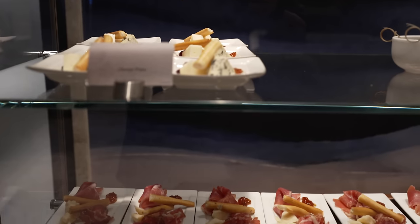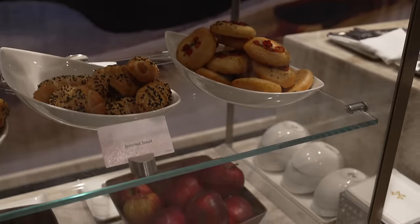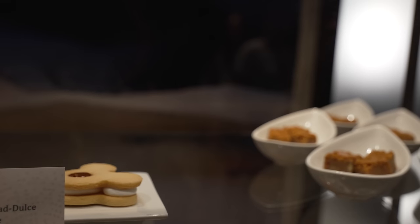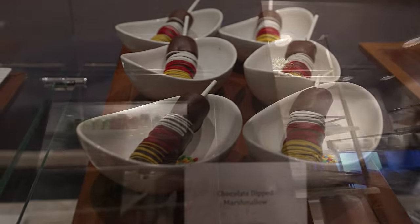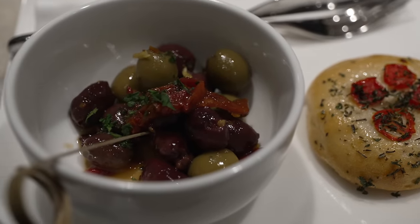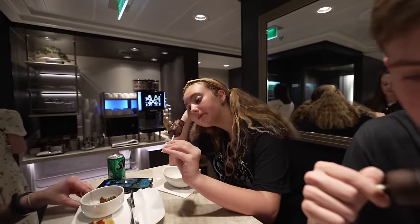The desserts. Antipastas. Good stuff. Ooh, Nutella Blondie Bites. Good. She's never gonna argue. I know, and it's got chocolate, so how do you go wrong?